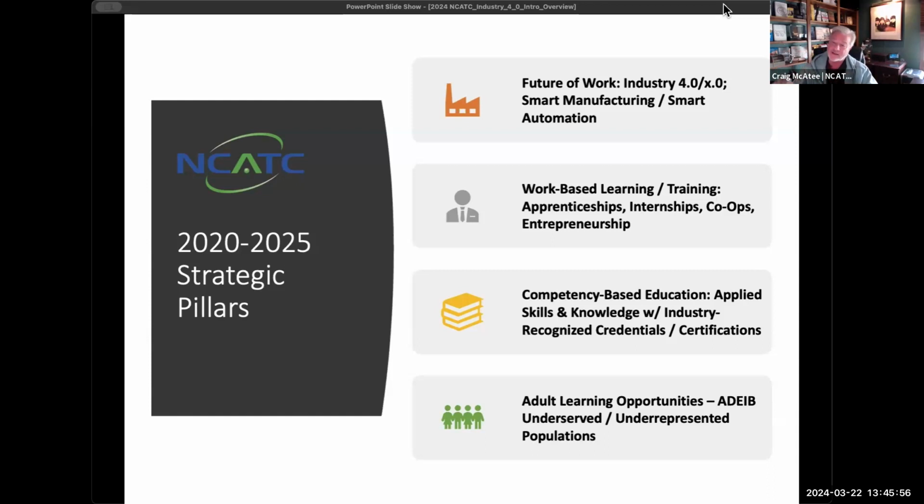And then when we can connect that with industry recognized credentials and certifications, and that maps to these shorter term certificates that Sarah mentioned, we're all in. That really is where we want education to go. And we promote that everywhere we go as well across the nation.